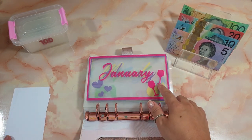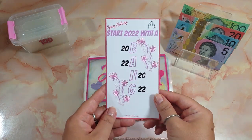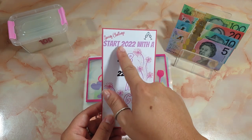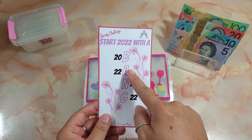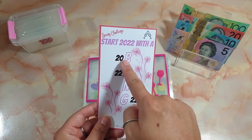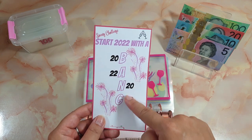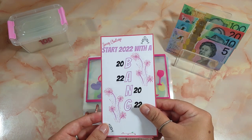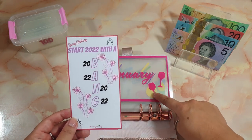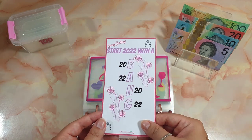So January, I've chosen to do this New Year's challenge, which is start 2022 with a bang. So each week I'll be corresponding with this letter and how much they represent. So that is my January challenge, and these two cups are a representation of champagne and bubbles, just celebrating 2022.